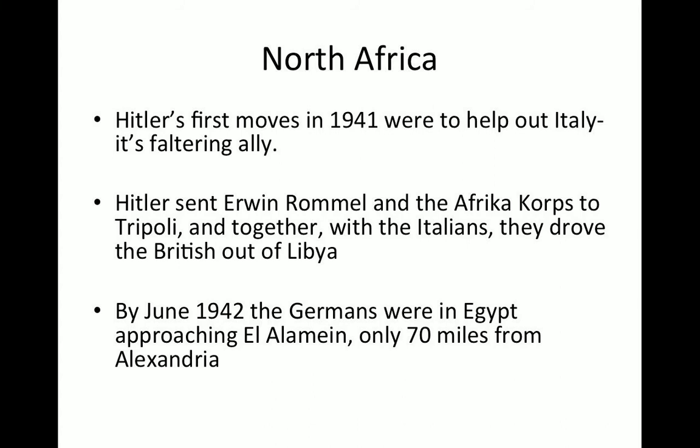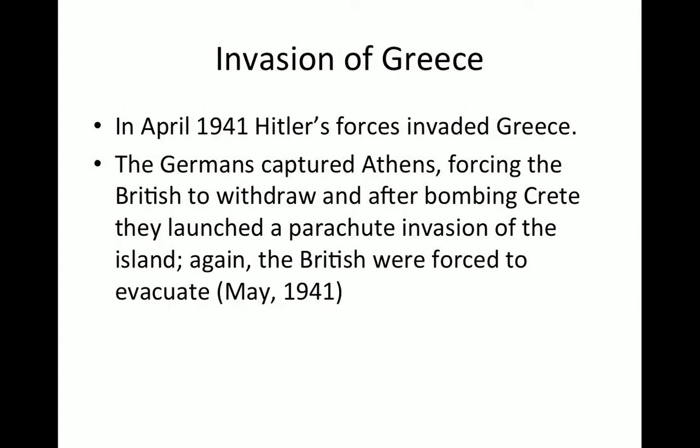So Hitler's going to send Erwin Rommel and the Afrika Corps, which is just another name for the German expeditionary force that was sent to Tripoli, and they are going to, with the Italians, drive the British out of Libya. So Libya is going to become a part of the Axis control. By June 1942, the Germans were in Egypt and approaching El Alamein, which was only 70 miles from Alexandria. That was just on the Egyptian frontier.